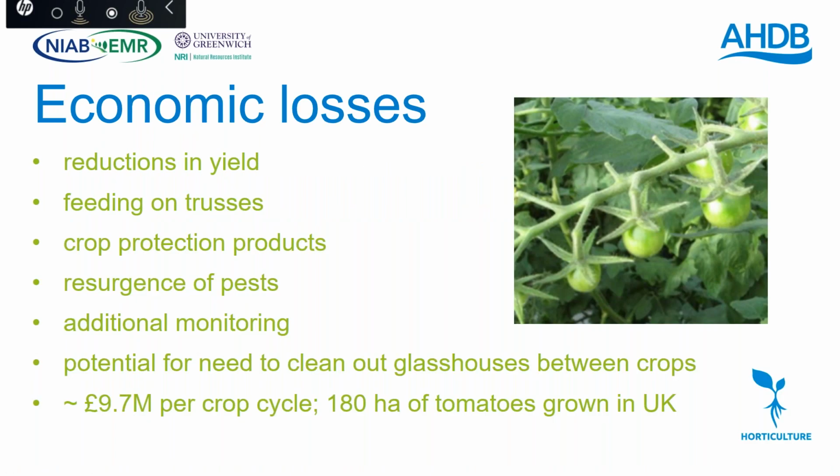In terms of economic losses, obviously we've got the reduction in yield from the feeding on trusses, but also there's a requirement for pest protection products to be applied, and then you can see a resurgence of the pest insects that were originally being controlled. There's the additional need for monitoring both of Nesidiocoris but also of other pests, and there is the potential for the need to clean the glasshouses between cropping cycles, and it's estimated that this can amount to 9.7 million per cropping cycle if we're considering the 180 hectares of tomato that are grown in the UK.